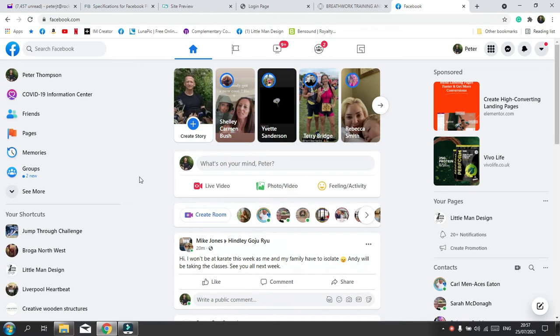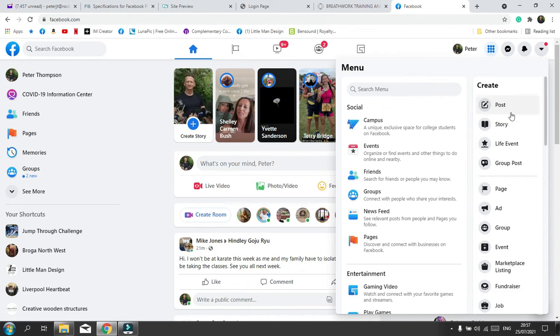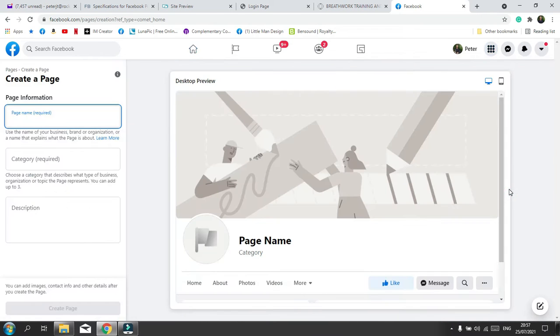But all you do, you go to your profile or somebody's profile that you can manage. This is just the way Facebook wants it to be done. Then at the top, if you're using a PC, you'll see it says menu just next to your name. If you're using a Mac, it's slightly different. But you click on the menu and it says create. You can create lots of things, but it says here halfway down, create a page.